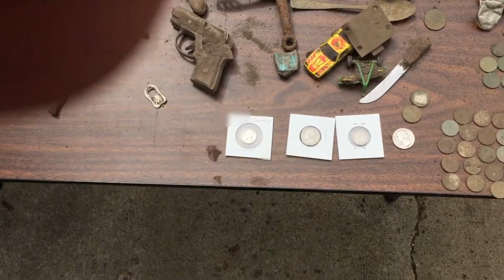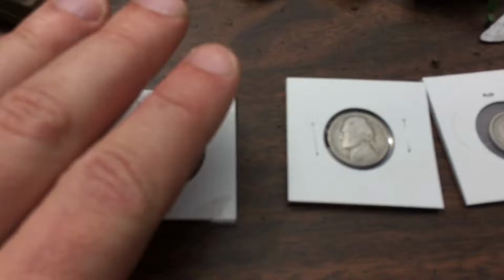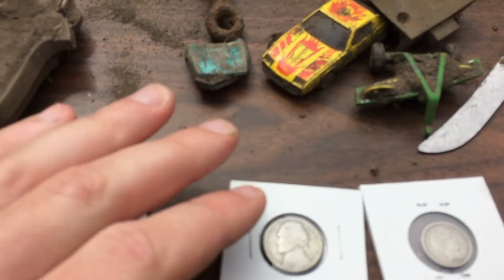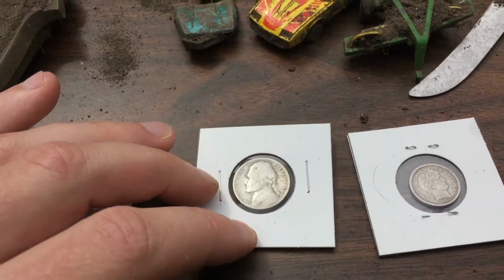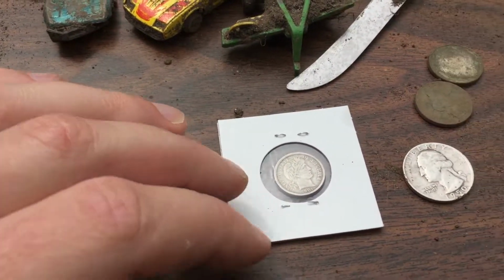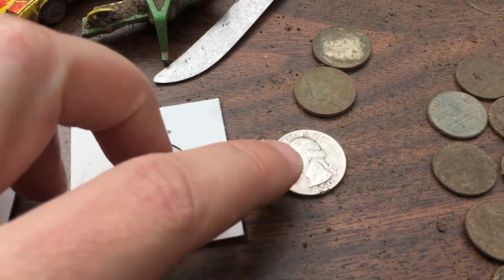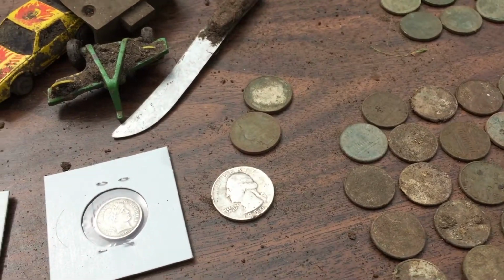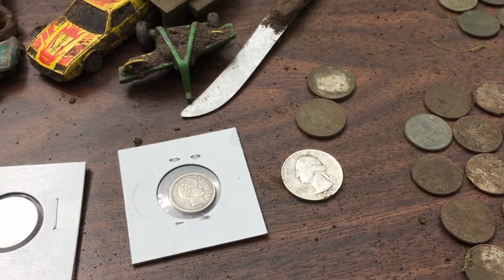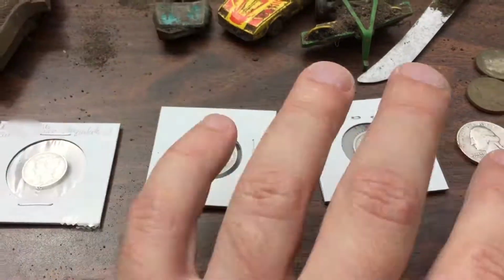Then we got the most interesting stuff, and this is from that farmhouse in Maquoketa. We had this from last year. Then we've got this nickel from 1943, the Barber dime from 1901, and then this much more modern 1950 quarter, George Washington quarter. So that was pretty good.